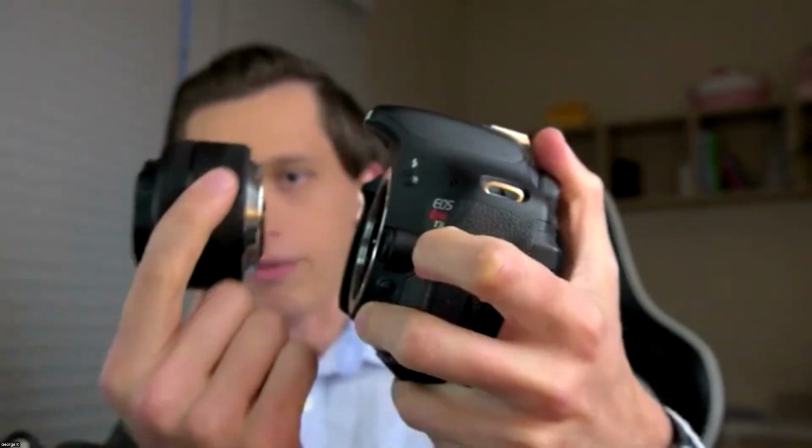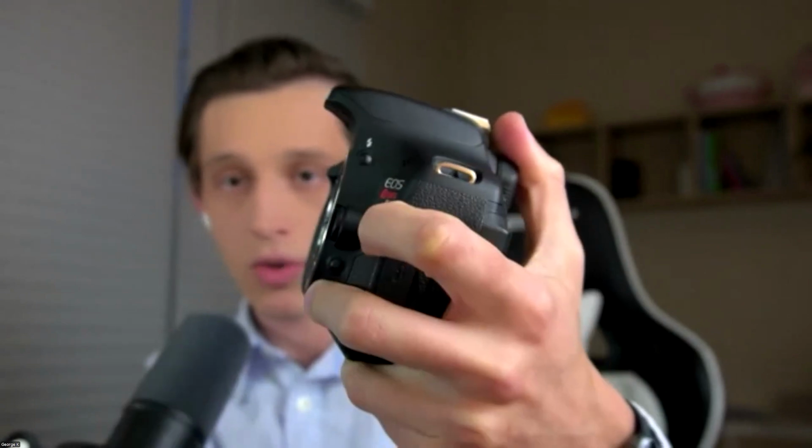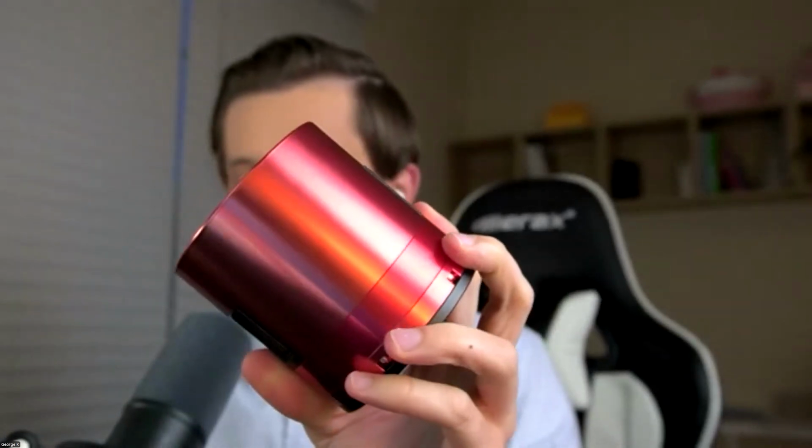So there we go. Just a regular DSLR camera, and basically the idea is that all cameras have a body and a lens. In astrophotography, instead of the lens, we use a telescope. So you attach the camera to a telescope and you take your images. This is the first way you can go. The second way is a special dedicated astronomy camera.